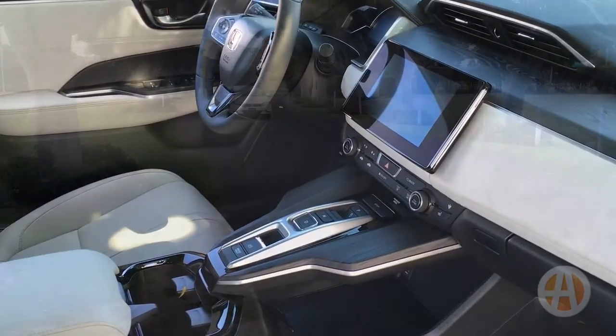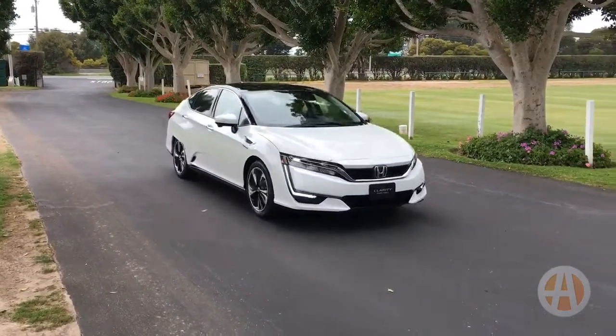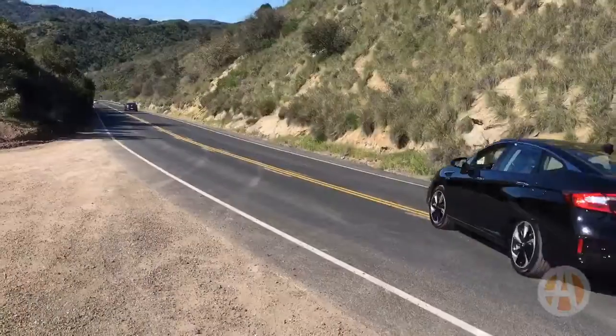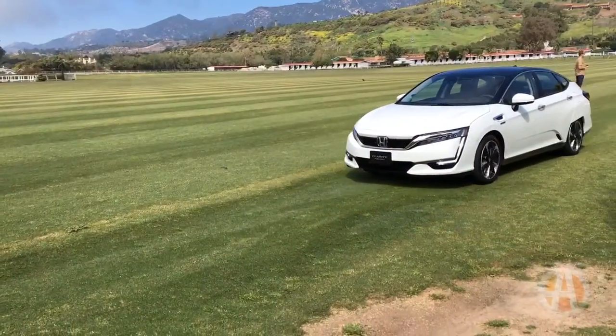It feels fun to drive, but it isn't a sports car. It has 174 horsepower, which is more than enough. But the overwhelming takeaway from driving the Clarity is that it's so quiet, even on the highway.